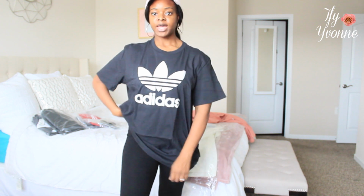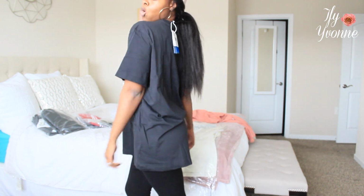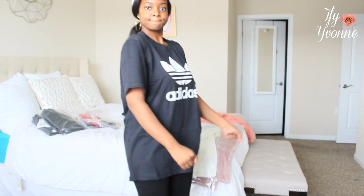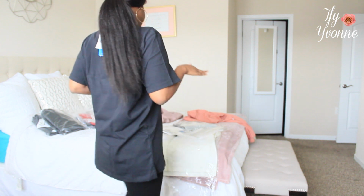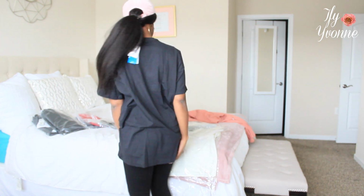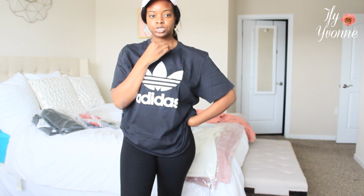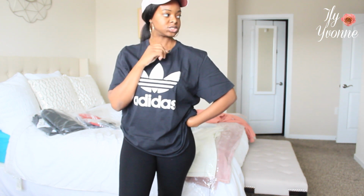Alright, and then this one is the black tee. It's a little different black than my leggings, so it kind of looks off, but black tee. I got this one in a size extra large too. And I think this is like a women's extra large. So just like the gray one.